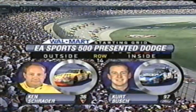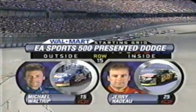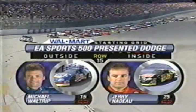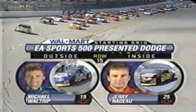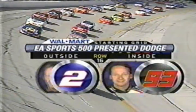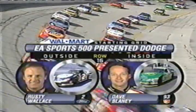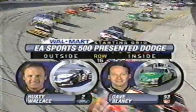14th row, Kurt Busch started in this same spot in April and finished 3rd, and Ken Schrader, who's also in a backup car. On the inside of row 15, Jerry Nadeau, 6th place in Daytona was his best restrictor plate finish. Michael Waltrip, the winner of the Daytona 500, on the outside. In row 16 on the inside, Dave Blaney. And on the outside, Rusty Wallace, again, will have to go to the rear of the field with a backup car.